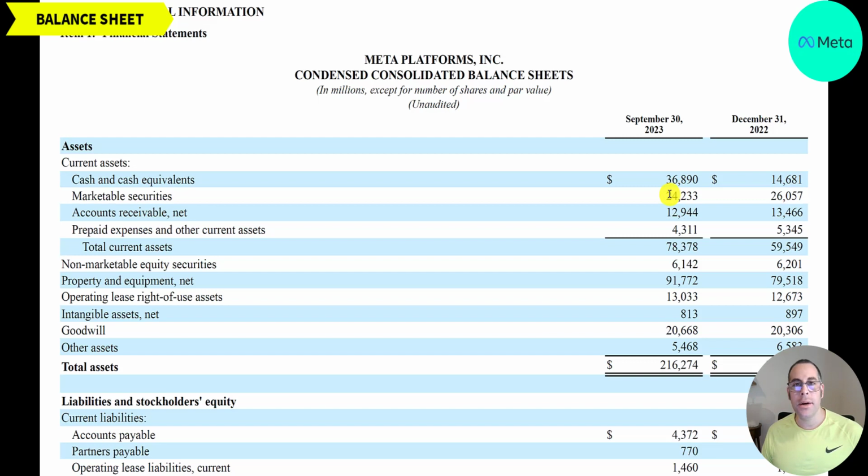Because marketable securities and cash equivalents is pretty much cash. Because if you own stock in a company, that's like cash. You can sell it at any time and get the cash. It's not like owning real estate. You can't just sell real estate at any time. Marketable securities are highly liquid assets. 13 billion of accounts receivables.